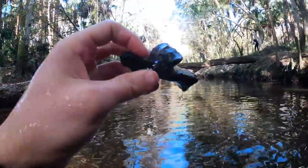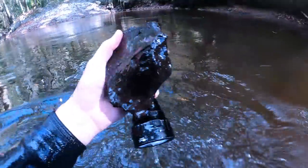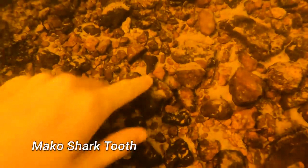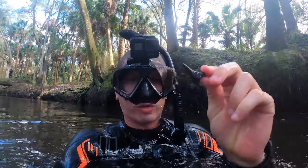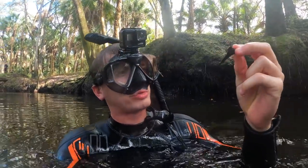That's an interesting bone. We're getting stuff. More Pleistocene bone. That's good. It's really good. These are really rare for where we're at. That's only my second Mako ever in this river, that's cool.